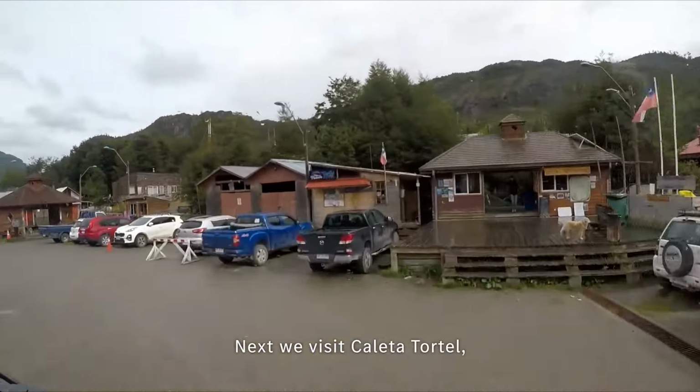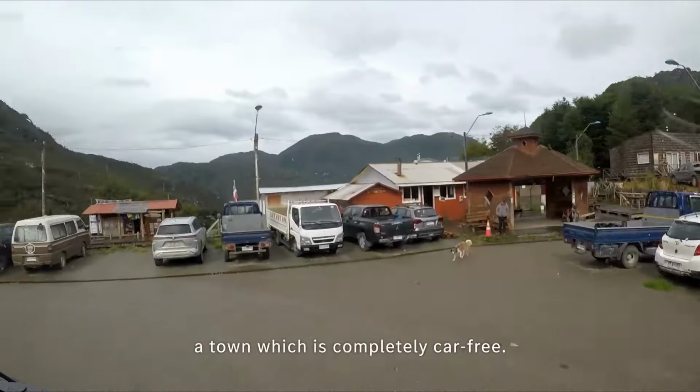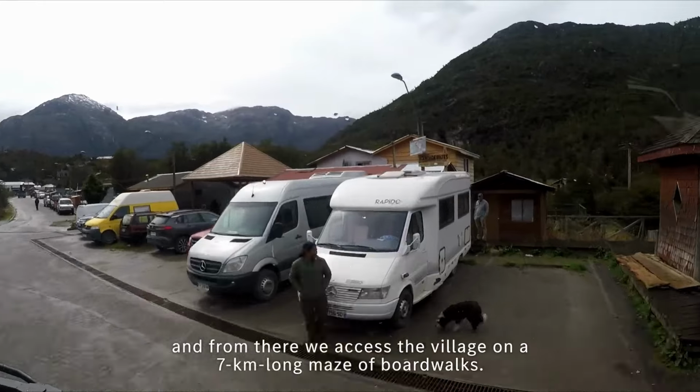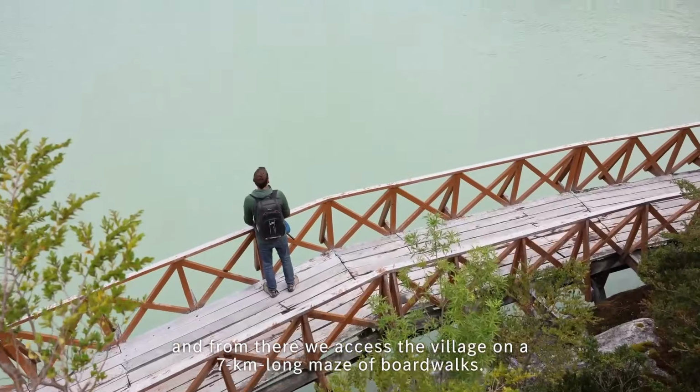Next, we visit Caleta Tortel, a town which is completely car-free. There's a big parking lot on top of the hill, and from there we can access the village on a 7-kilometer-long maze of boardwalks.